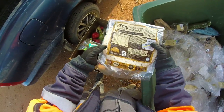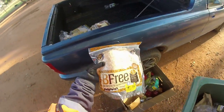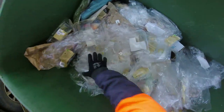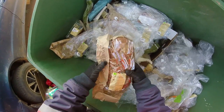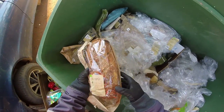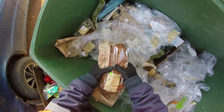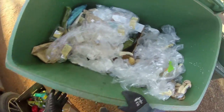That one's okay. I'll have a look, see if the date's okay. Where is it? Date, yes, date's good. Not mouldy anyway. Not mildewy. I just tore the packet open. That's fresh. That's springing back. I don't see anything wrong with that. I'll take that.